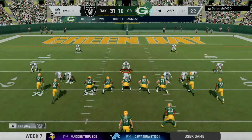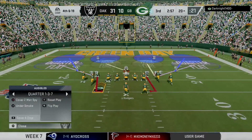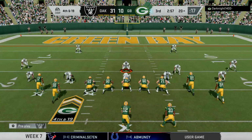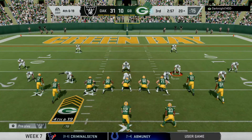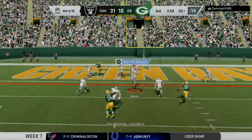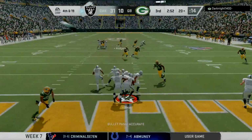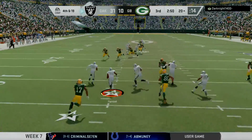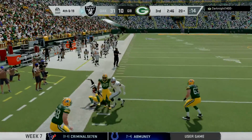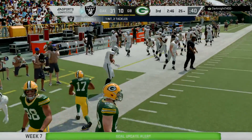Still just the 3rd quarter, but they've got to make something happen. I think they know that. They're going for it on 4th. Shift. 6'6", pull it high. Rodgers to throw for it on fourth. Into heavy traffic, and it's intercepted. Picked off by Demarius Randall. And he will take it out to the 25-yard line.